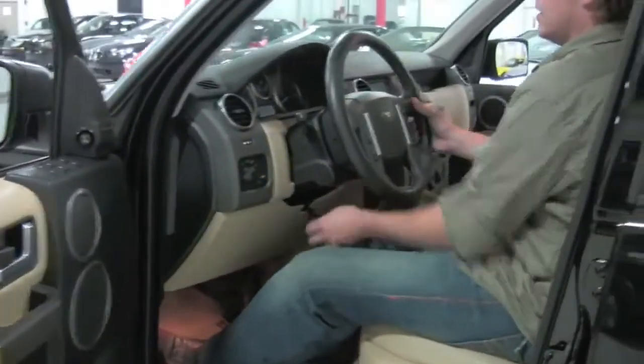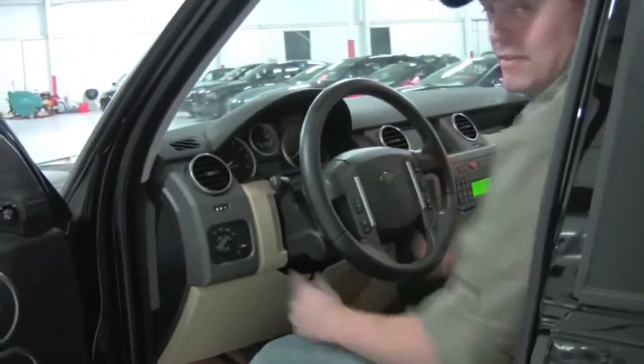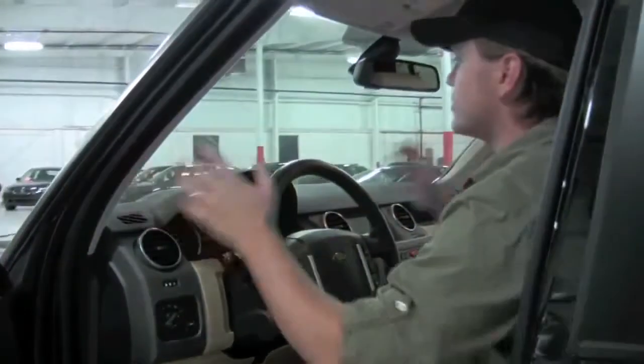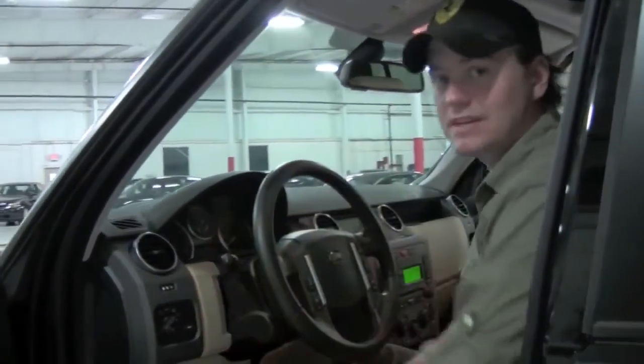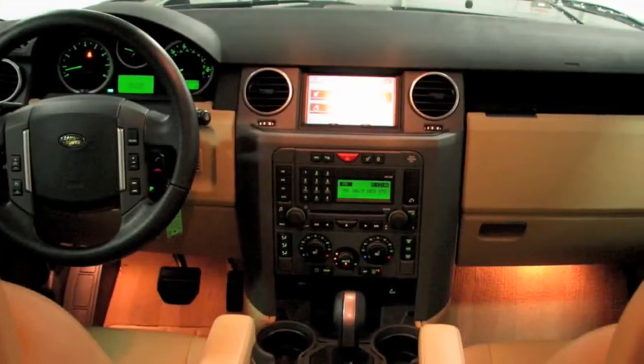You have a tilt and telescope steering wheel and visibility that, if you've ever really been in a Range Rover, parallels nothing. You can see virtually everything. You can see the whole plane of the hood, you can see the edges of the car, and then the visibility with these low-cut windows. It's fantastic. Just to give you an overview of the overall layout of the Land Rover.